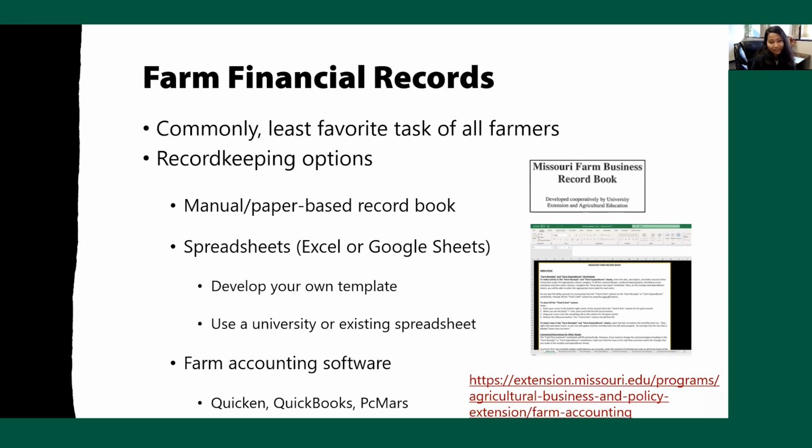Usually keeping farm record is not the favorite task of most of the farmers, but it is important to understand your cost of production, revenue, and analyze the profit from your production, right?